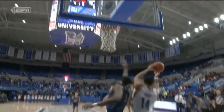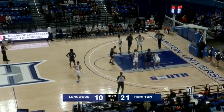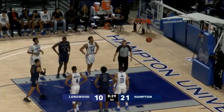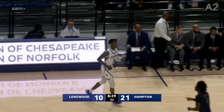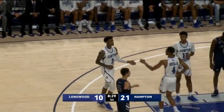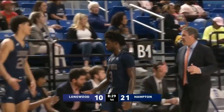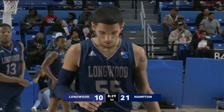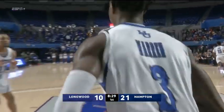Nice block right here. Yeah, that was a nice block there. So Munez will be at the line. First one is good. And Warren checks back in. And for the Lancers, Blygen comes back in. Second free throw is good for Munez.